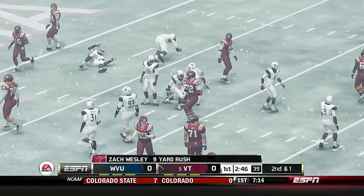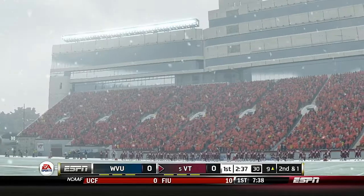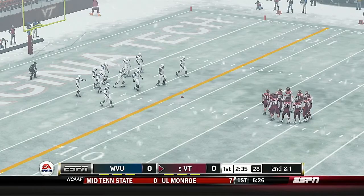Gets out to around the nine. That brings up second and nine. This is the 10th play of this drive.